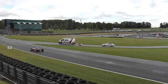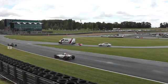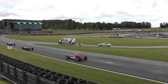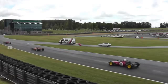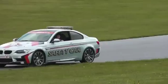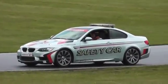Getting ready for the start. So all the cars heading towards the grid now. All 28 cars be there. We may well have one or two missing, but we won't worry too much about that now. The safety car gets in position. Hopefully that won't be needed though.